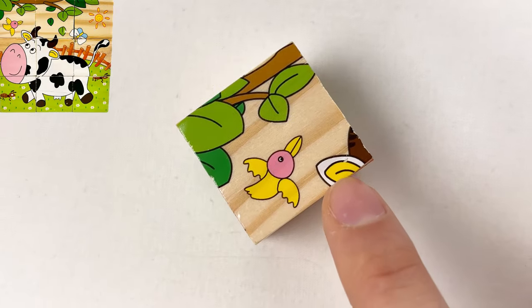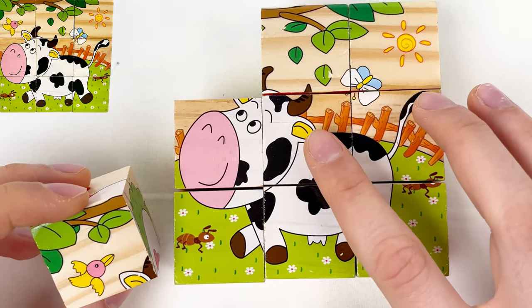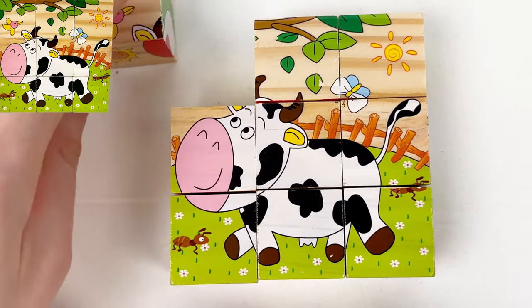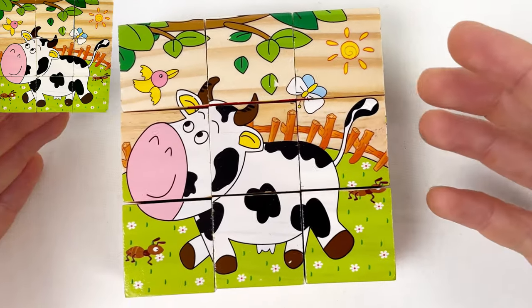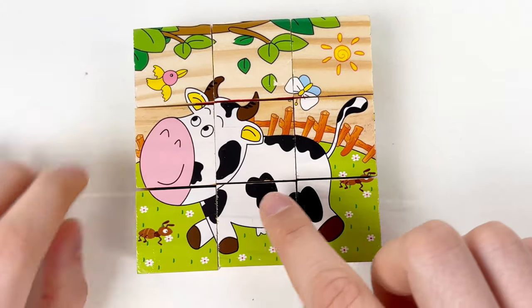Maybe this one. So this is the ear of the cow. So if you look at this cow, you see it has the yellow ear, right? And here is also yellow ear. So what we should do, we should move it like that. Great! Well done! We've completed the cow puzzle! Amazing! So we found the cow.